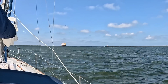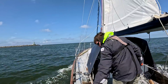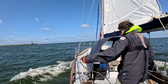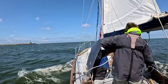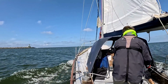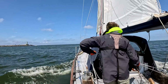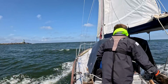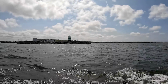The outer harbour at IJmuiden's big enough to hoist a mainsail from inside, so I made use of the calmer waters inside before heading out. Given the wind direction and the swell, I did a bit of a zigzag coming out, but tried to remain outside the main shipping lane, which obviously was being used quite a lot.